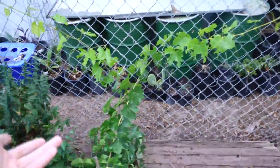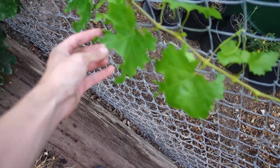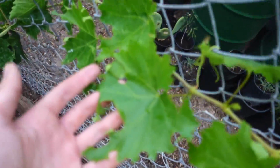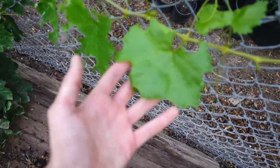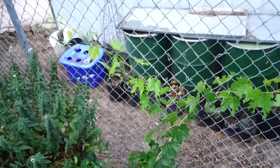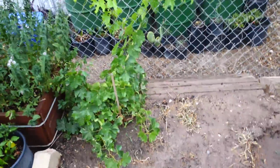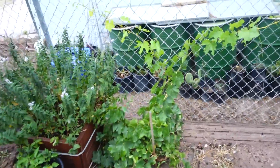Something was eating my grape. I do not know what was eating my grape, but something was. I've been trying to come out here. Well, I do come out here about every day and check on these guys, but something is eating him, and I'm not sure what. So that makes me kind of sad, but he'll live. He's a very, very healthy plant. So that's that.